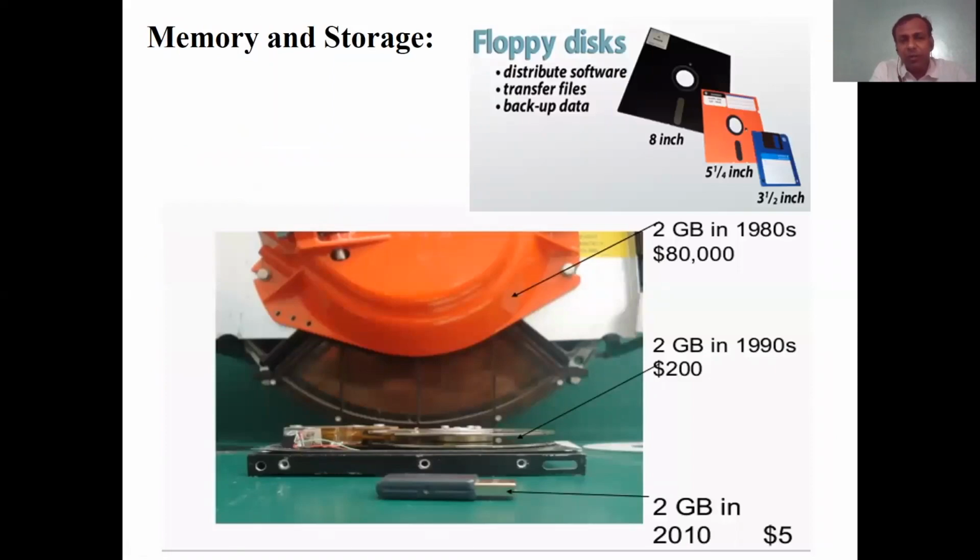Now when we come to memory and storage devices, in the 1980s, if you purchased a 2 GB drive, it cost $80,000 US, and it was a huge one. And in the 1990s, the price of the same 2 GB drive was cut down to $200, and it was smaller. And in 2010, we have a 2 GB pen drive.